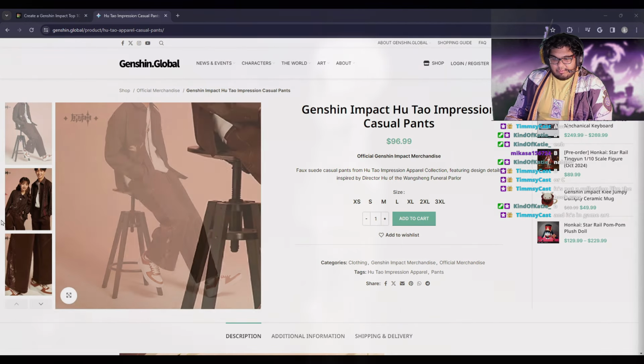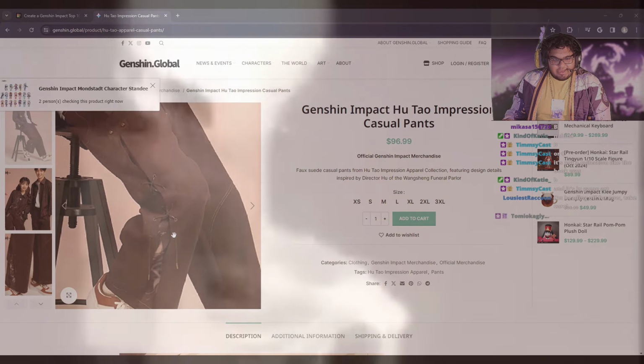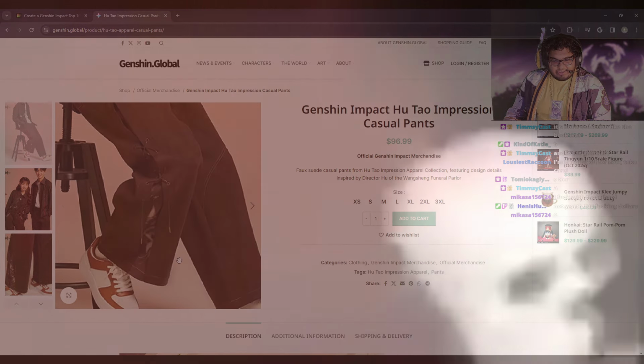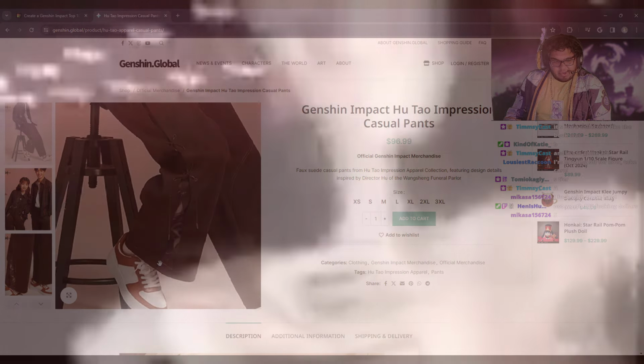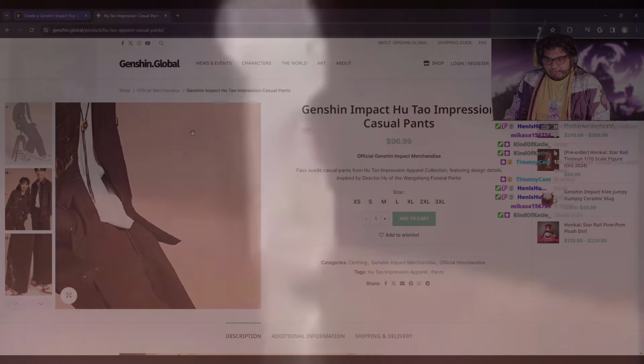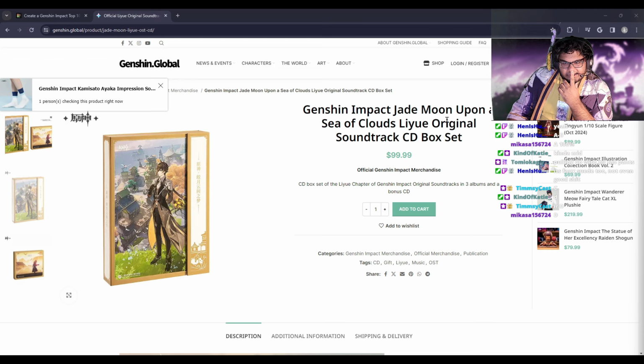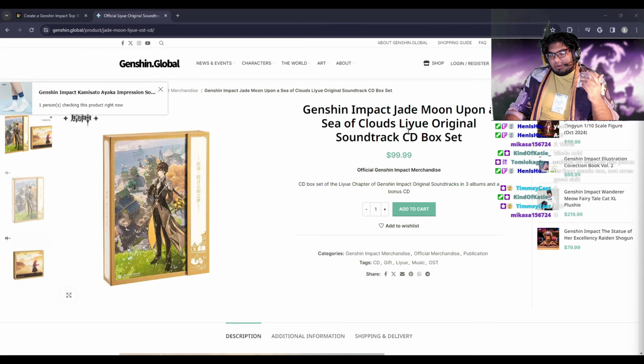Okay, we got some more drip. Hold on. Drip alert. Hu Tao pants. It's pretty drippy. I like the little strings holding it together. And then it has the little Hu Tao emblem there. At the end of the day, it's just leather pants. I think it has some drip to it, but it's just brown pants, right? It's not that crazy. Leeway original soundtrack. Listen, Leeway music is good.